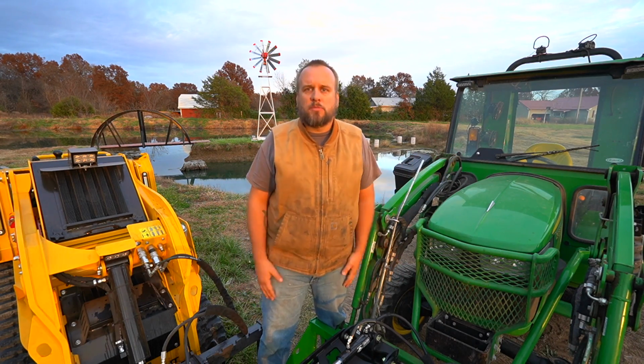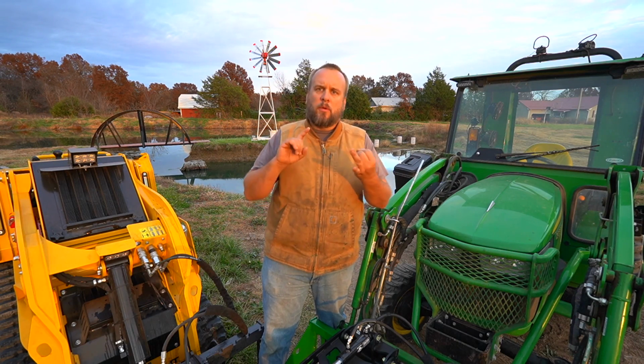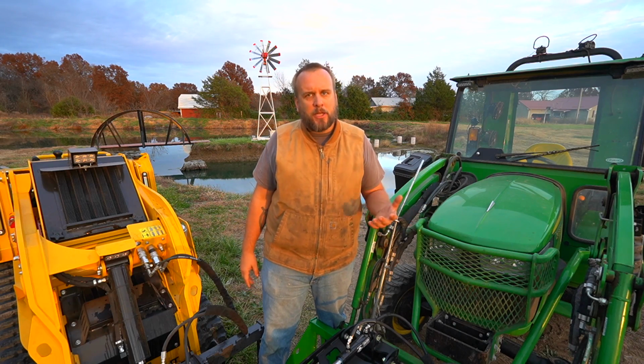Same thing with having multiple attachments. Let's say I've got this job, and for it, I really want to have the brush cutter, and I want to have a grapple, and I want to have a box blade. Well, I can't take multiple things. It's very limited on my trailer space without getting a much bigger trailer.